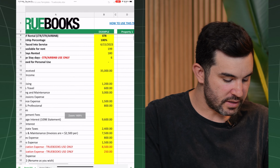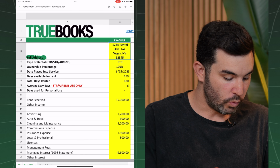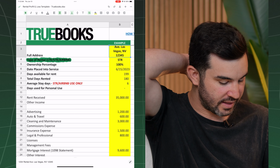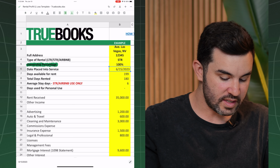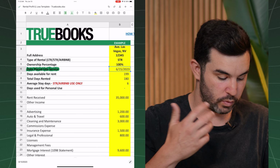Notice that there's a couple pieces of general information up here that we need. Full address. We need type of rental. Is it a long-term rental, short-term rental, Airbnb, something like that? We need to know the ownership percentage. Do you own 100% of this? Do you own 50% of it? Something like that. What is the date that you placed this property into service, that it was available for rent? We need to know that.